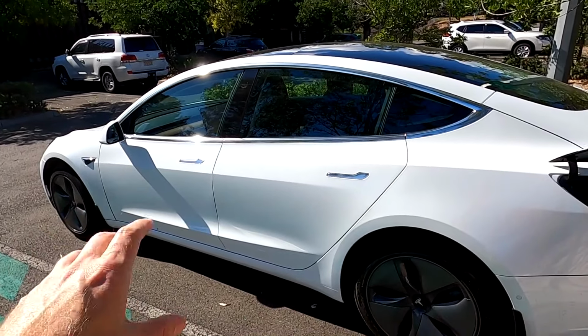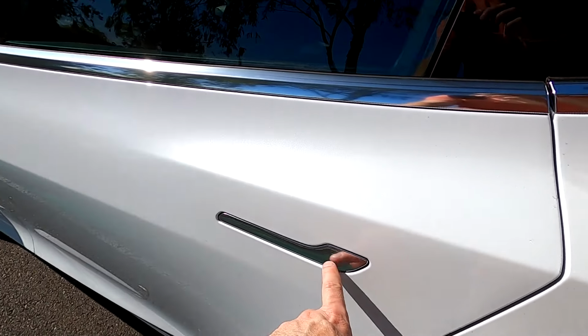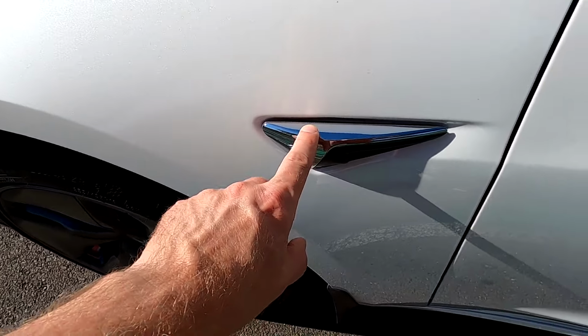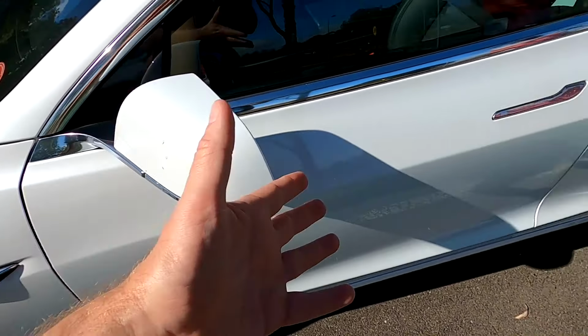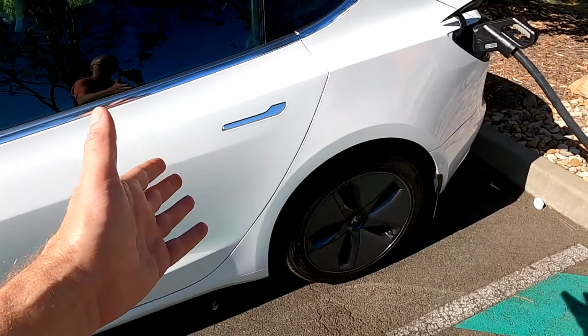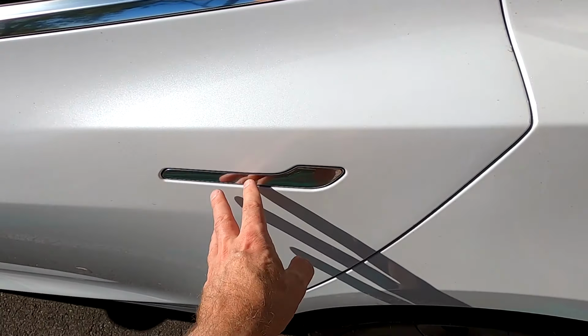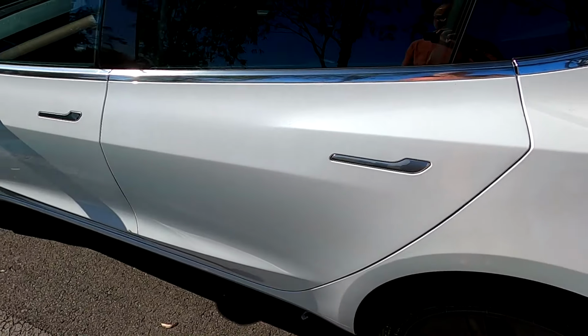Black roof, white car. I'm not sure what to do with the handles actually, and the camera cover here, the chrome one. If we wrap this as well, I don't know. That's why I'm going to the detailer today to discuss these options. If we do this in black or in white, or leave it as it is, I don't know yet.